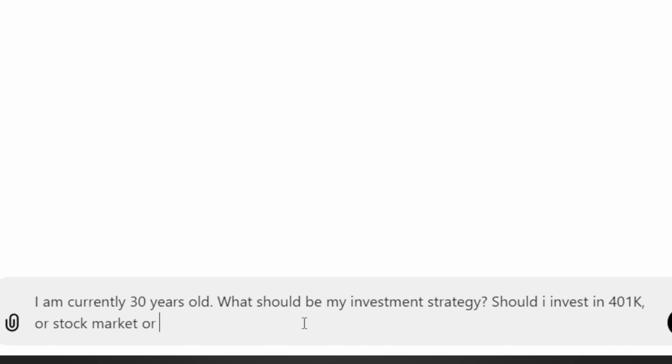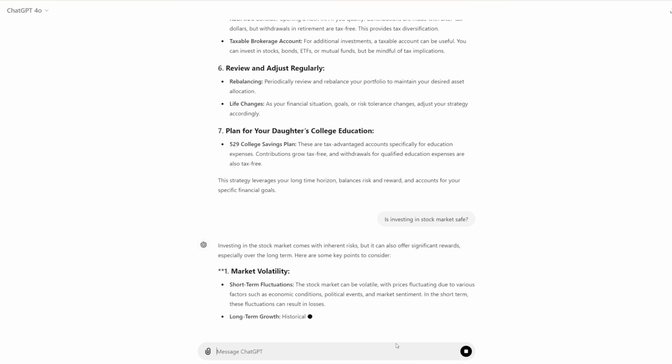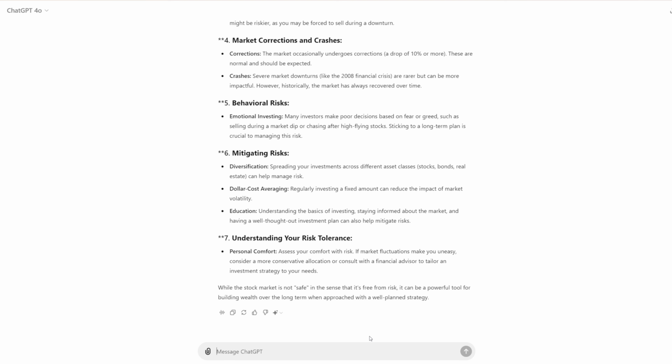Third, you can use ChatGPT to learn and educate yourself in finance better too. For example, I don't know if I should invest in 401k or savings or bonds. Can ChatGPT help me understand the difference between these? Of course it can. It can explain everything complicated about finances so easily. I can even ask basic questions like, is stock market safe to invest in? It gives me exactly what to expect out of a stock market investing.